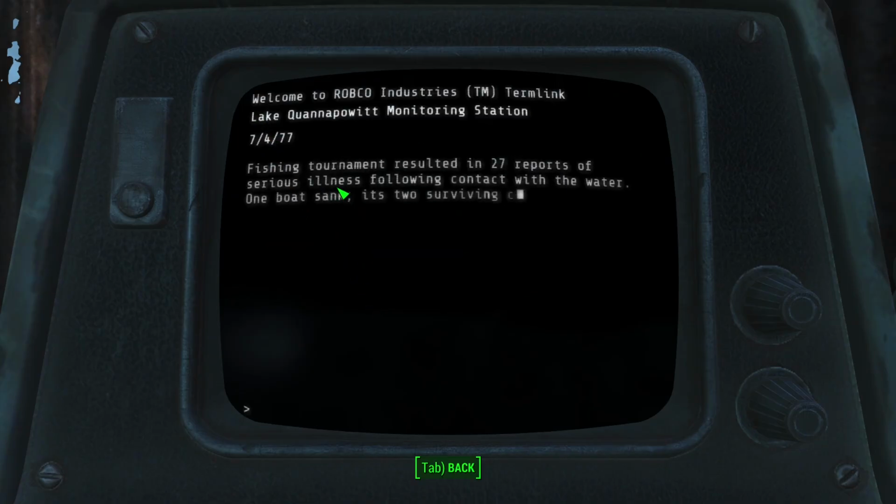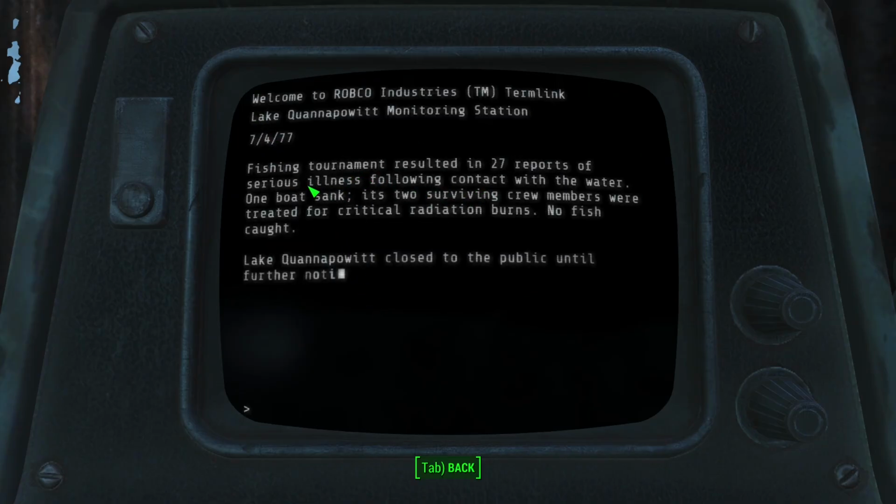So there's 4th of July 2077. So fishing tournament resulted in 27 reports of serious illness following contact with the water. 1 boat sank. Its 2 surviving crew members were treated for critical radiation burns. No fish caught. Lake Quannapout closed to the public until further notice. So kind of a bolting the stable door after the horses run off kind of thing, that now, because people have actually been harmed, they're like, yeah, maybe we should close the lake.